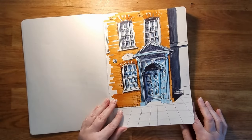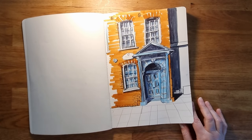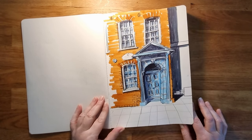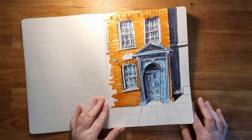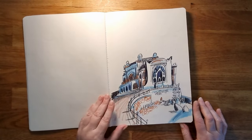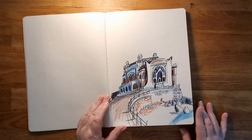Then this was drawn, I'm not sure if this was a challenge or from one of my own photos. I think it could be one of my own photos I took when I was in London. And yeah, similar materials. Then this was, again, one of my own photos. I was trying to keep this very loose.